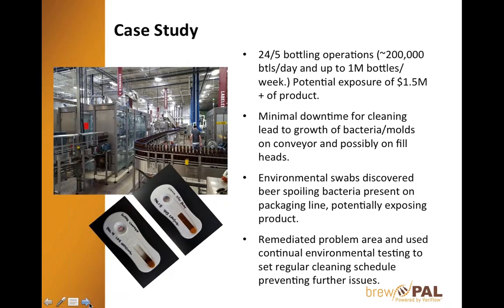So with the minimal downtime for cleaning, as I mentioned earlier, we did see these problems crop up. And the environmental swabbing discovered these beer spoiling bacteria, potentially exposing quite a bit of retail beer to this potential beer spoiler. So we did go through a remediation where we basically shut down for a day and cleaned everything with a fine-tooth comb, so to speak. And since that time, we've used environmental testing to continually test these specific problem areas, and eventually using that information set regular cleaning schedules in order to prevent further growth of this potential beer spoiler.